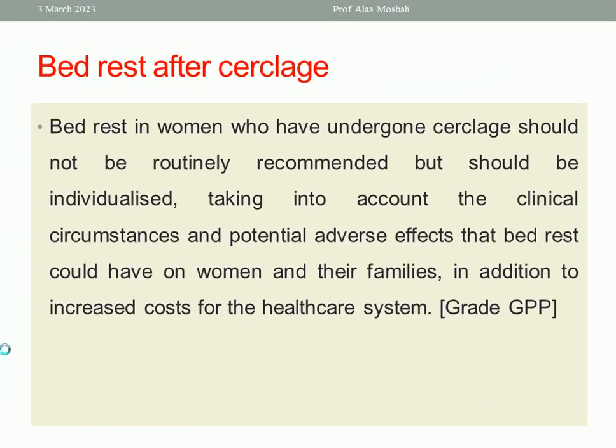What about, should you encourage the woman to bed rest after cerclage? Really, bed rest in women who have undergone cerclage shouldn't be routinely recommended, but should be individualized. Okay, so you know, if there is risk of preterm labor, if there is pain, if there are other risk factors, maybe different cases. So the decision will be individualized. But routine bed rest is not recommended. Okay? And this is good practice point.